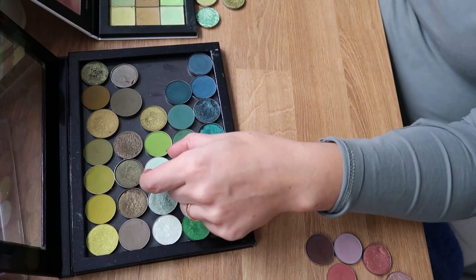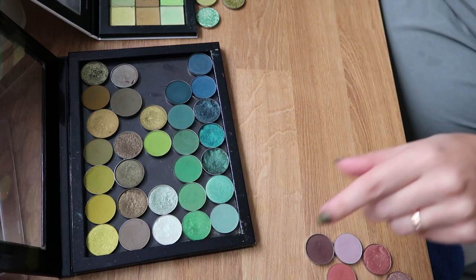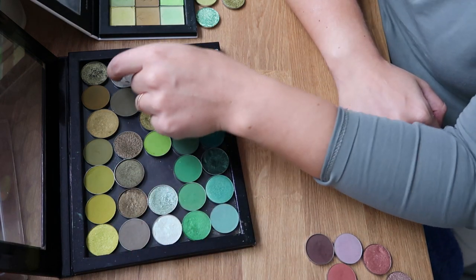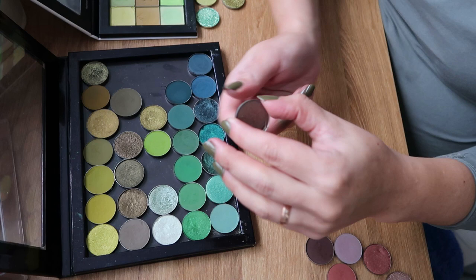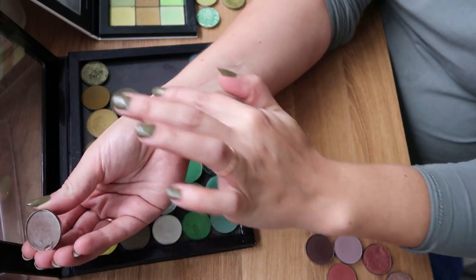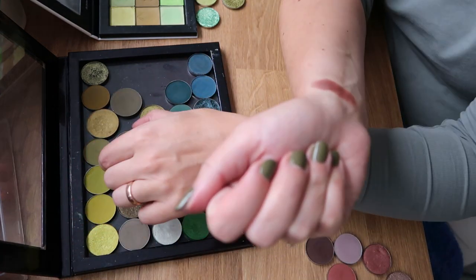So difficult. I already know I can get rid of this one because I don't really wear seafoam green in my crease anymore, or ever. The rest is difficult. This duochrome is Havoc by Makeup Geek, and I think I can get rid of it. I have nicer duochromes from Glam Shop that I'm gonna keep.